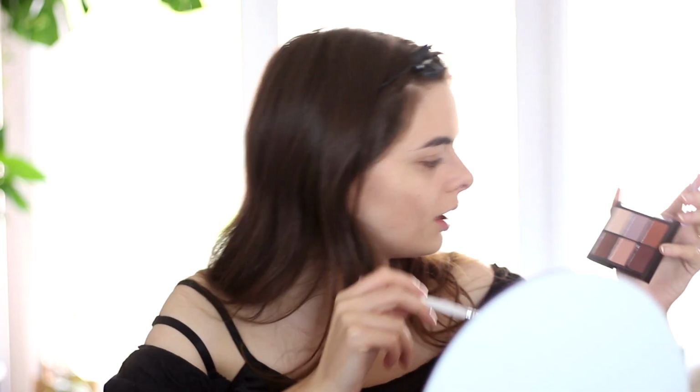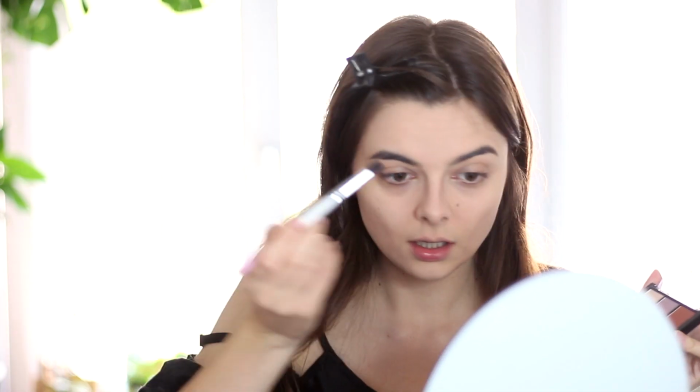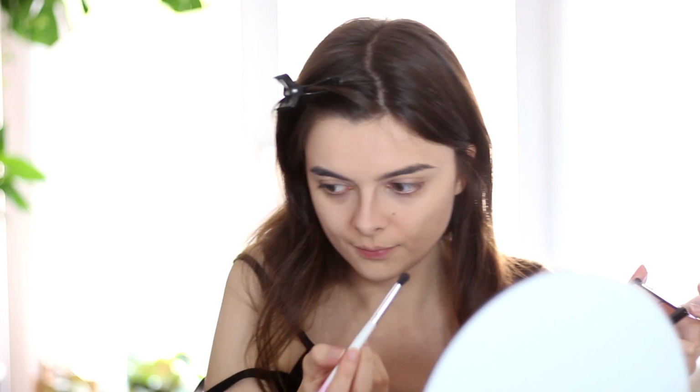Alright, now I need some colored... I didn't bring any colored eyeshadows. Be right back. I'm gonna use this palette because she has definitely some red around her eyes. So I'm gonna use this burgundy brownish color. I think that's perfect. And it's mostly here.